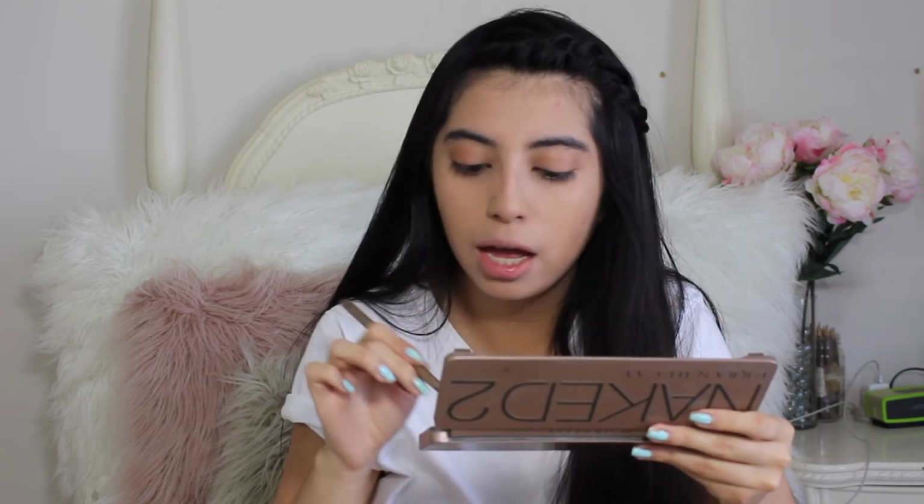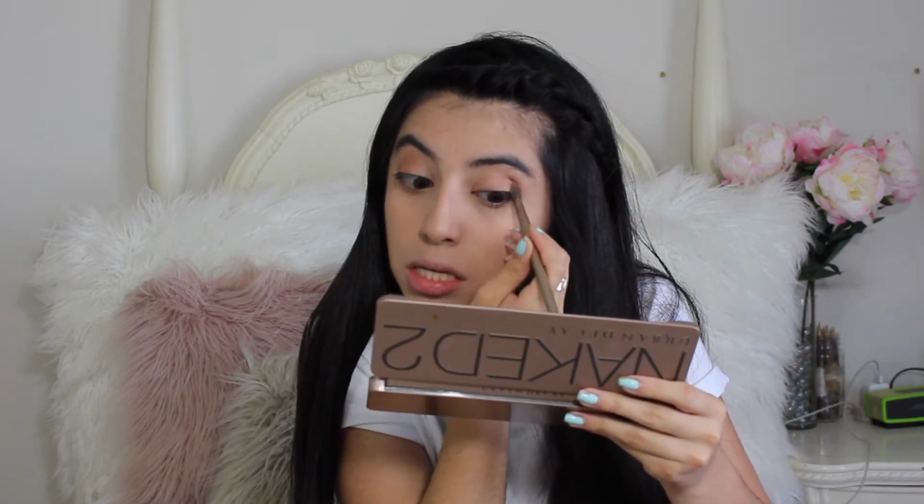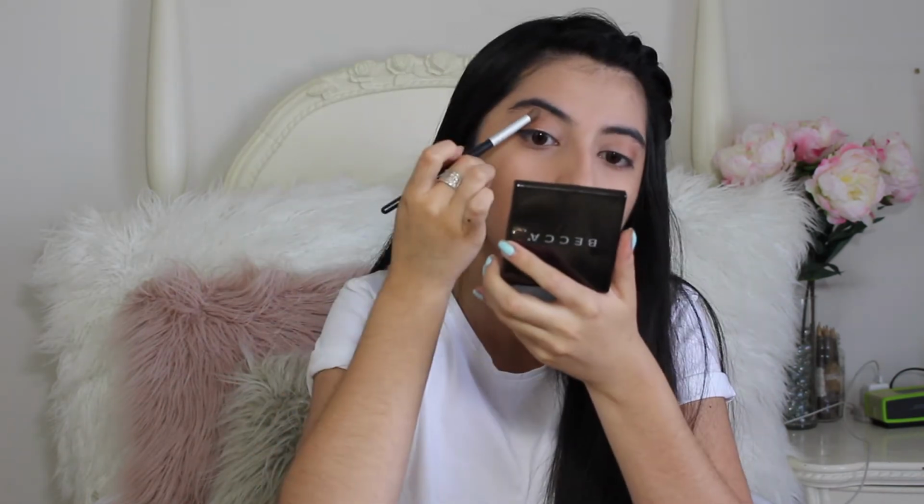And for these glittery eyeshadows, I definitely think that instead of brushing it on, you pat it on, because you get more of the product that way. But that's just from my experience. I'll just go in with the highlighter. But here I put the highlighter.